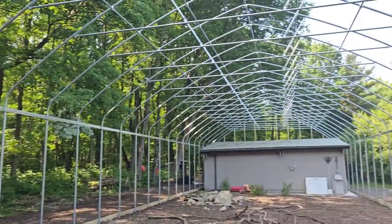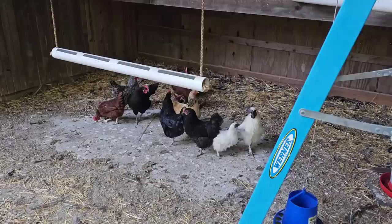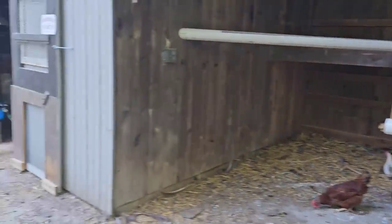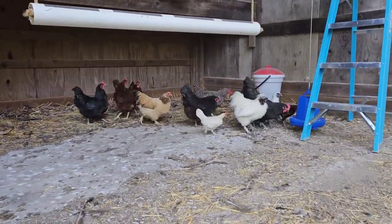All of this space, and what did they do? Went right back to home. They went right back into the coop and into the peacock playpen. It's gonna take some time for them to adjust. It's like getting a child a Christmas gift and all they want to play with is the box. The chickens are in the peacock playpen and the peacocks are checking out the chicken mansion. Wouldn't you know it? All they wanted to do was swap places. This is ridiculous.